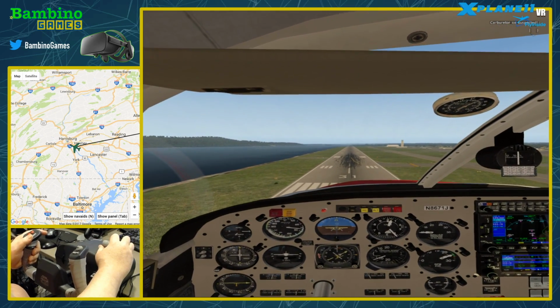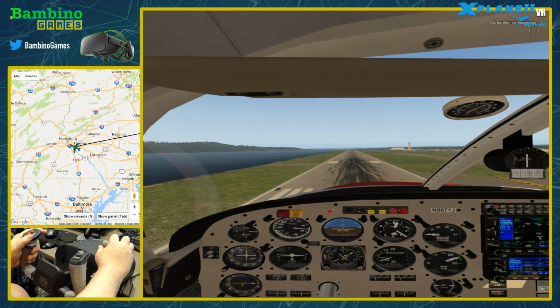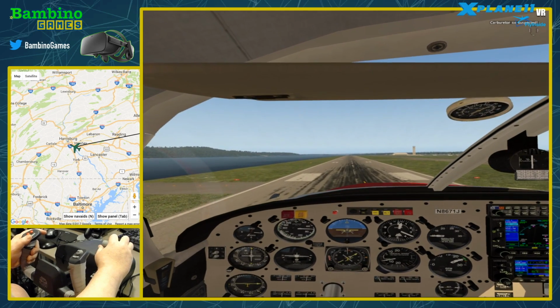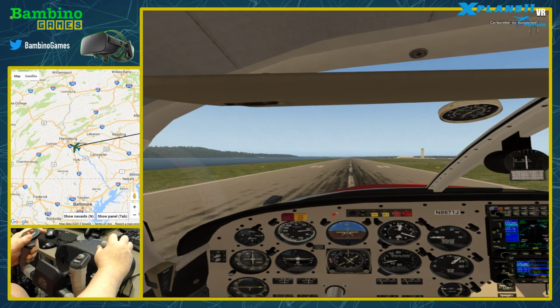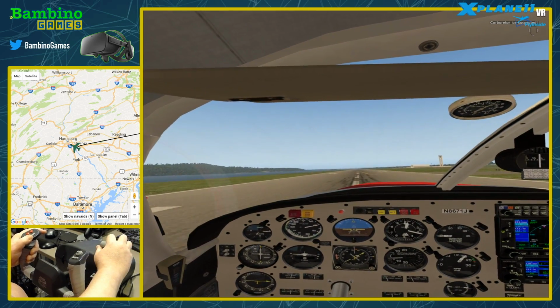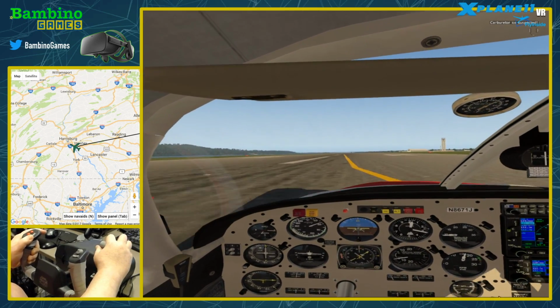Get in the middle of the runway. We'll flare it up. That's a weird looking shadow. Okay, bring it down. There we go. Nice. Flare it up. Bring it down nicely. All right, we'll take it.